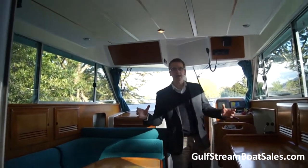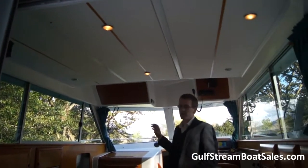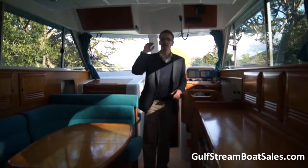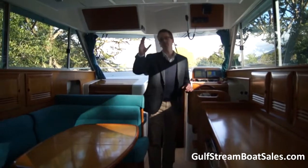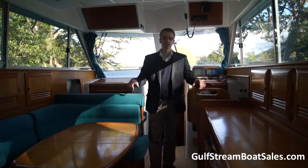It's a really bright and airy saloon. Got nice large windows the whole way around the saloon area, and with that triple folding door and the flybridge ladder arrangement, it means that you get lots of light coming into the saloon, and it's a really nice place to spend time.